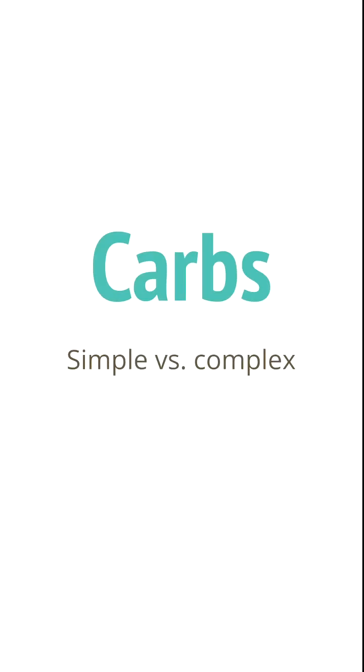Now we're going to talk a little bit about carbs. There are two different types of carbs: simple carbs and complex carbs. What is the difference? They're all going to have the same function in the body. They're going to provide you with energy. The difference is how fast that energy is going to be provided.